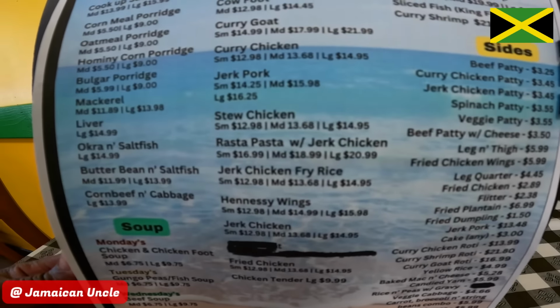We have also cucumber juice. See it, yes, sir? Freshly made. These are freshly made juices that we make right here in the restaurant. We have ginger pineapple. You see that? We have beetroot with ginger. You know what beetroot is good for already? Man, it turns up everything in you.